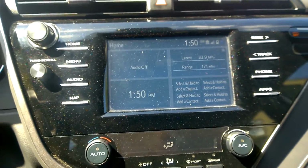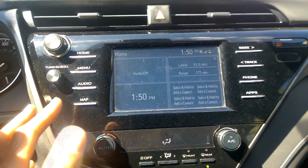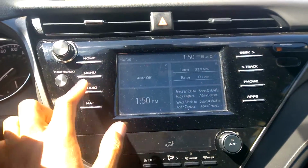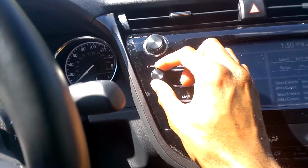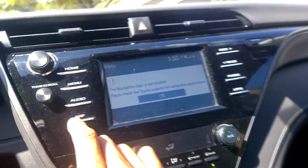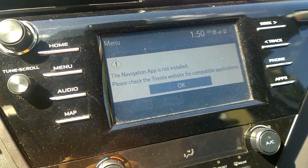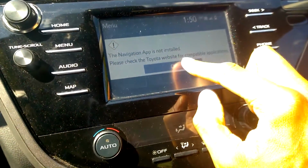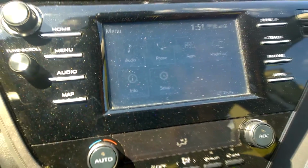A huge difference between that generation Camry and this generation Camry is the infotainment center. Easy to use, easy to read. I do find it odd that the scroll is kind of right here. It just feels out of place. It's not a huge delay when you press the buttons, but it's not as quick as that generation. Maps, well, this doesn't have navigation installed in it. And sadly, even though it's 2019, this one does not have Apple CarPlay or Android Auto. And I know for 2020, you can get it.